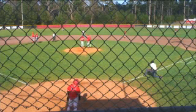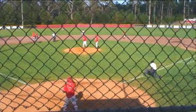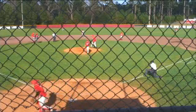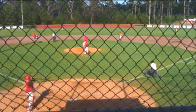Troy Sellers at the plate. He's got a 2-0 count. And Norphlet has just made a pitching change, as you can see. Thank you so much for joining us, though, to watch this ball game.